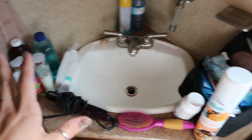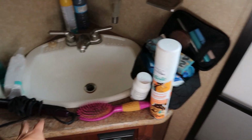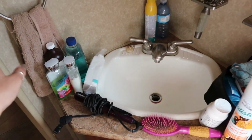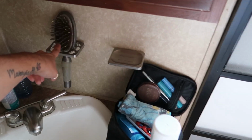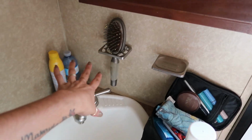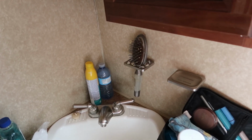But so in that cupboard was all of this stuff, and this is my travel bag to go back and forth with, my dry shampoo obviously, and Advil and stuff. But these things we kind of keep in here at all times. Same with the sunscreen. This hairbrush I'm actually going to leave here just in case I ever forget mine, I have one here. That doesn't hurt anything by staying here.